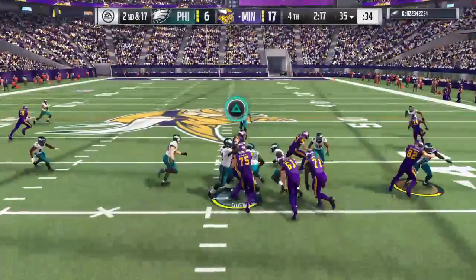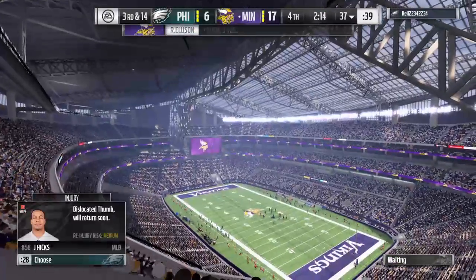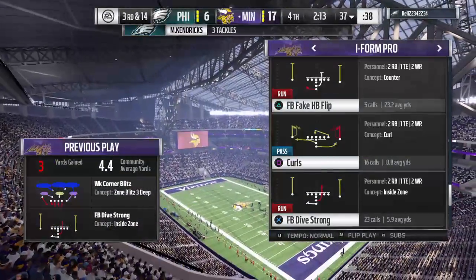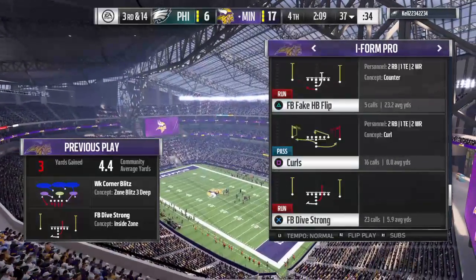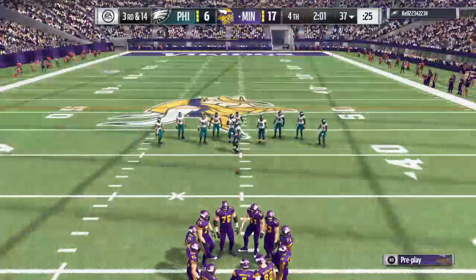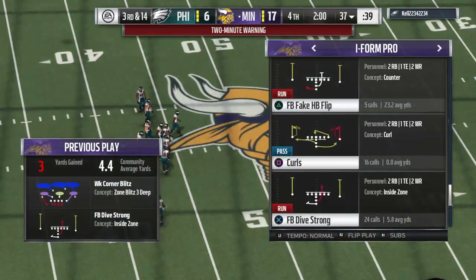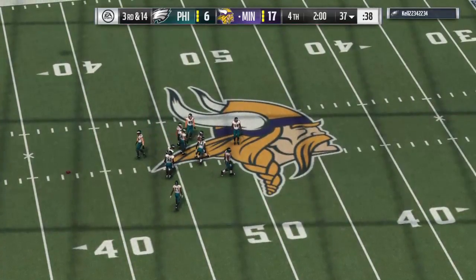Oh, they go with a tight end carry. And unable to get downhill there as he'll take this up to about the 37. Only 3 yards on the pickup. They'll be left staring at a 3rd and 14. Time for a break. We'll come back and see this one out after this.